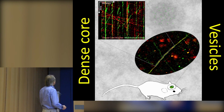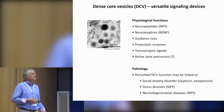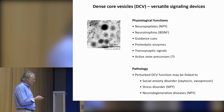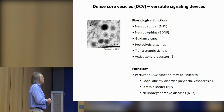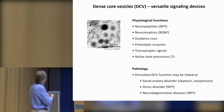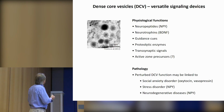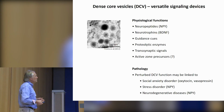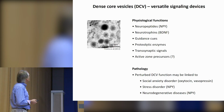This would be dense core vesicle trafficking in vivo. So why is that important? Dense core vesicles are maybe a bit of a neglected field, not that many people working on that, but it's actually a physiologically extremely important organelle because it mediates a whole bunch of physiological functions. For example, neuropeptides are released, neurotrophins are released and transported by these electron-dense vesicles. You can see this is the membrane and the electron-dense core. Guidance cues are transported, proteolytic enzymes, components of the extracellular matrix, transsynaptic signals, maybe even active zone precursors, although that idea, I think, is a bit more under siege these days.